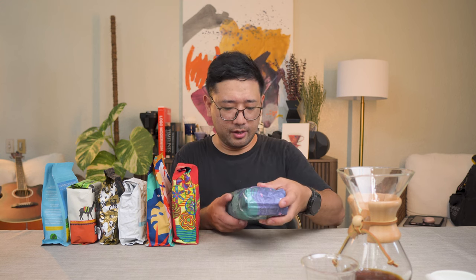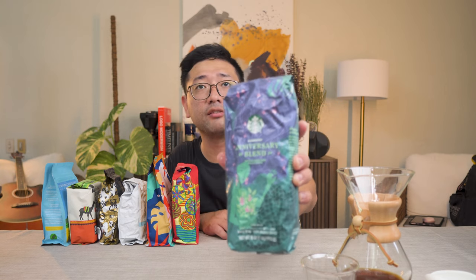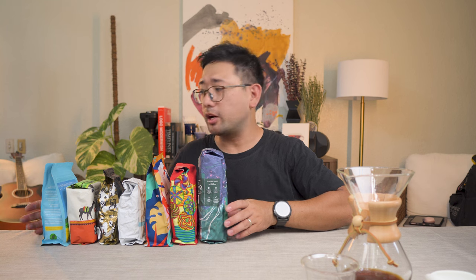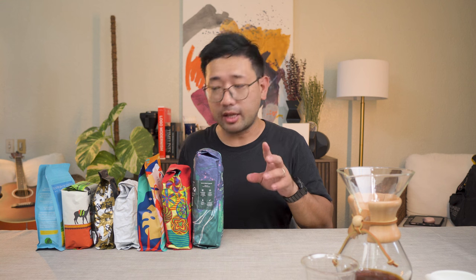Coffee number seven. So it's an anniversary blend of Starbucks. Yeah, notes of cedary spice and black truffle. Coffee number seven. So we have a lot of coffees for espresso. So we're gonna do that when we go to Batangas.